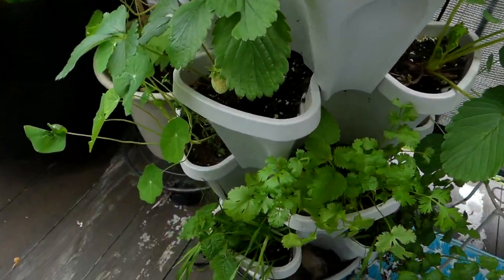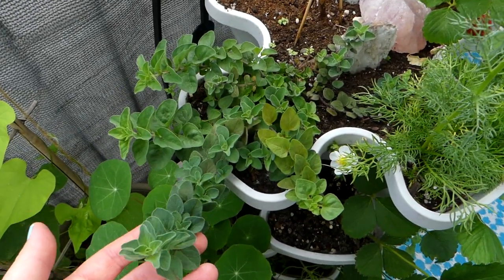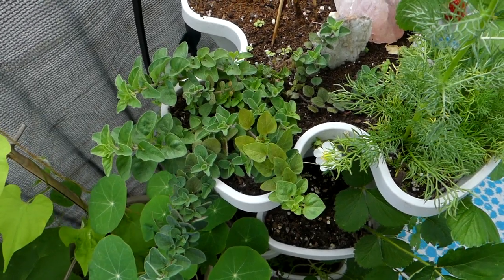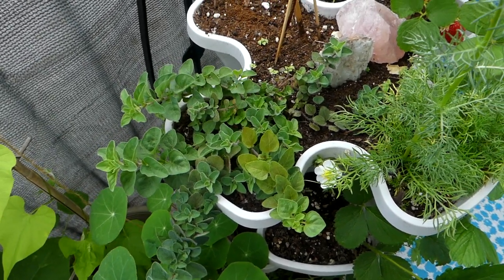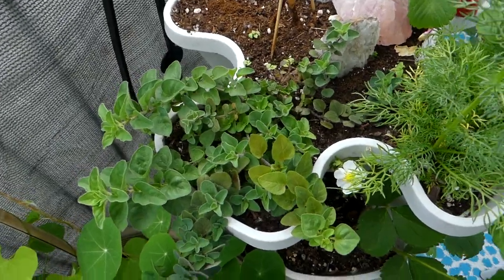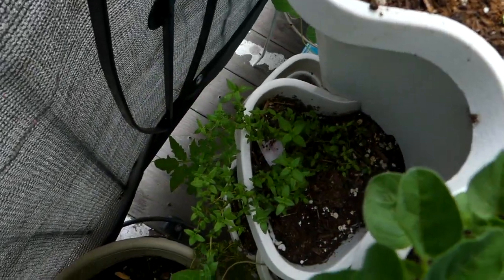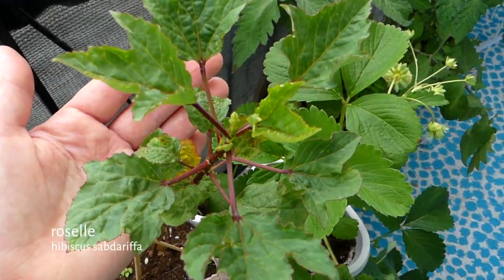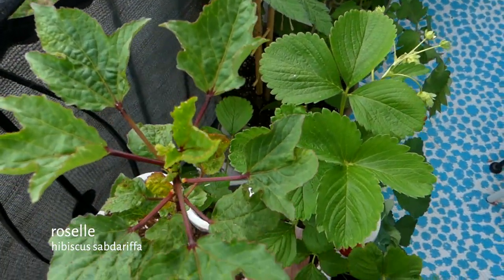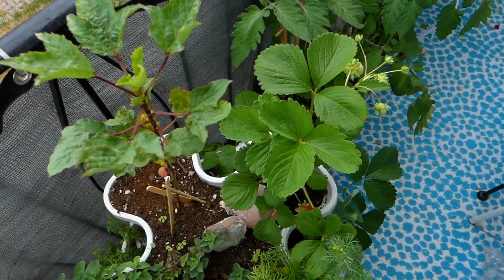I have miscellaneous herbs. I have some oregano. This I actually grew in the arrow garden last fall. I transplanted it to a terracotta pot. I kept it inside all winter and then I planted it out here. Super happy. I have some thyme. I also have a roselle, it's called. It is related to the hibiscus family. The roselle will create really pretty flowers towards the end of summer.